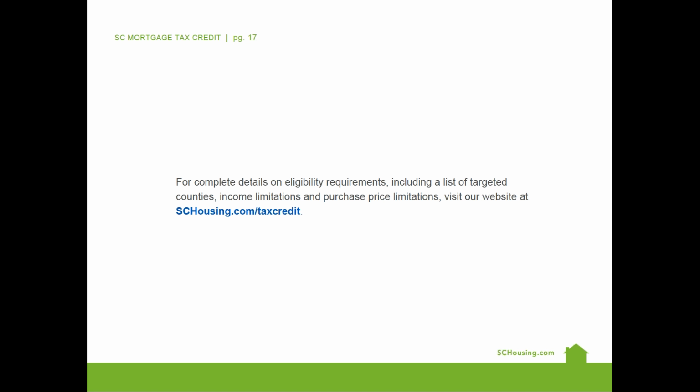What are the numbers for Charleston County for income and sales price? For Charleston County, in Charleston, one person or two can make $62,900. Three or more can make $72,335, and the maximum sales price is $295 for Charleston County. And so that's the maximum household.